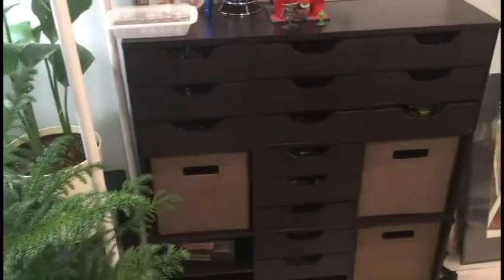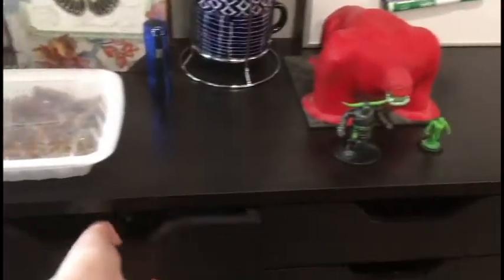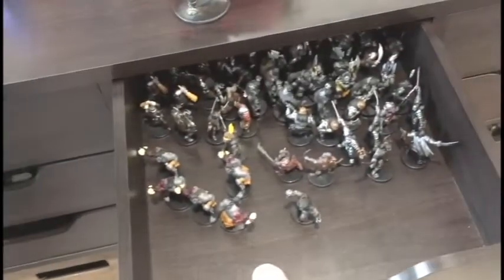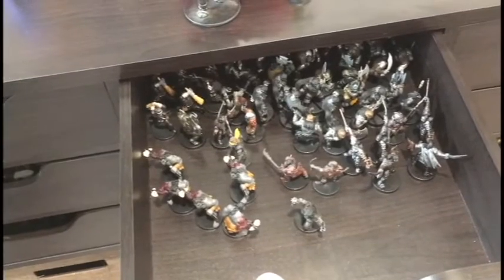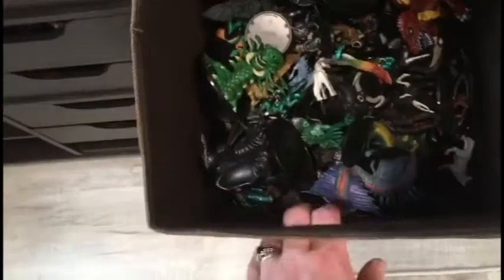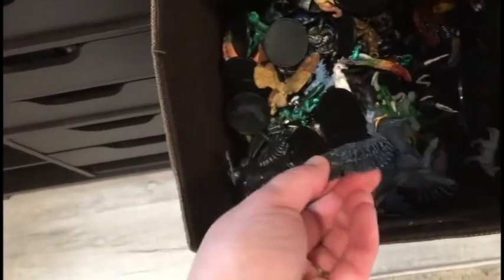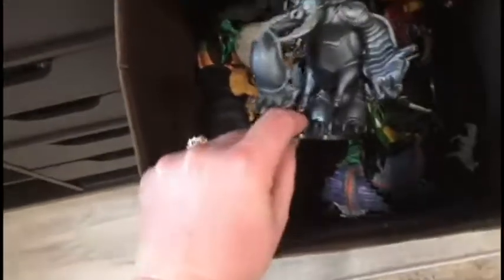This is a shelving unit that has all of my husband's miniatures in it. We use these for our D&D, so these are all of our humanoids. That's a whole bunch of orcs. Is that all orcs? That might be all orcs. That's cool. And then down here we have elementals. I think these guys have really large miniatures in them. Now that guy doesn't have a base. Interesting. Huh. Ooh, Umber Hulk.